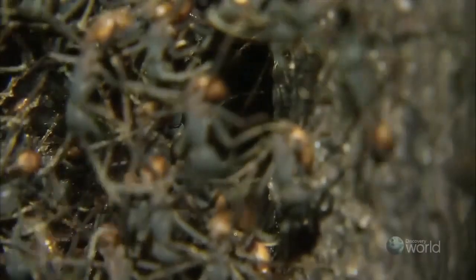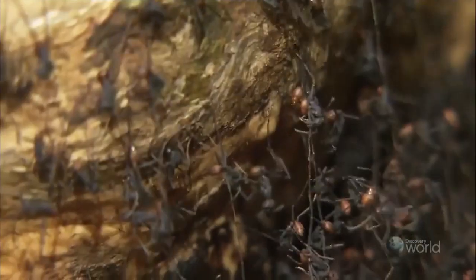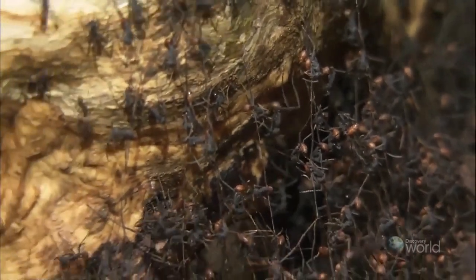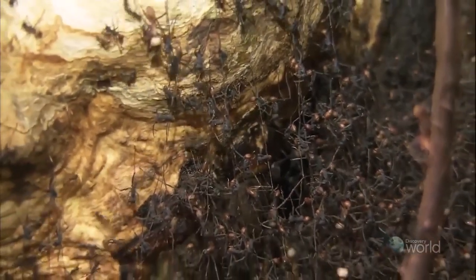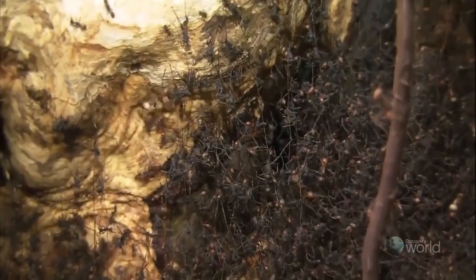Inside, the queen lays her eggs, which then hatch as larvae. The hollow is the outer wall, keeping the ants safe from wind and rain. What's really protecting the queen is the thick curtain formed by working ants.